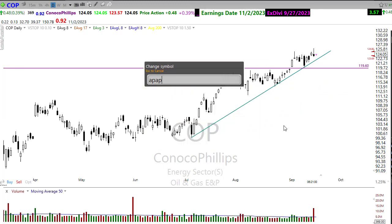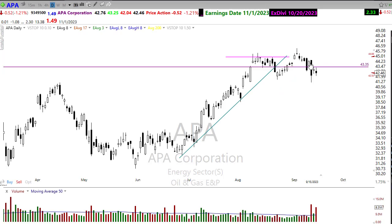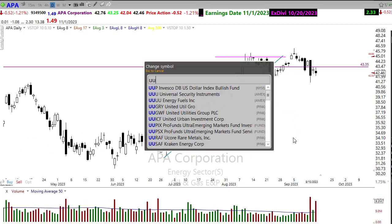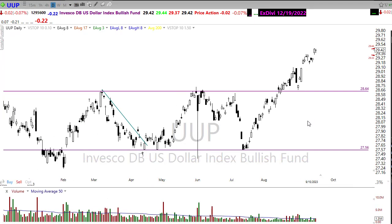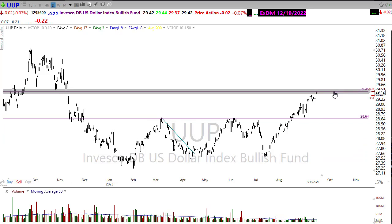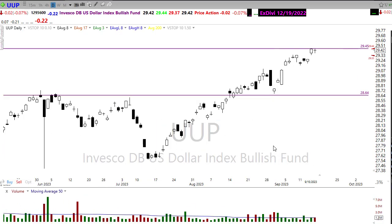Taking a look at stocks like APA, this one started to falter from that resistance up here. Watch that. You can see we've got this mix in this sector. And I think one of the reasons that is the case is because our dollar is so strong. It's unusual to see any commodities moving to the upside with such strength in the dollar. And having said that, boy, there was a surprise on Friday here with the strength of the dollar and bond yields going up.